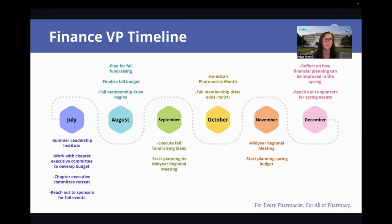And then in October, we want to focus on American Pharmacist Month. A lot of our efforts go into advocacy within our community and locally and across the state. A lot of colleges of pharmacy do events like card writing for community pharmacists, and they do banners or they paint walls within their community to raise awareness about the pharmacy profession. And then just a date to be mindful of, the fall membership drive is going to end October 31st. This is where all efforts to get either the new P1s or the retention from the P2 and P3 class to become members of APhA-ASP for the next year.